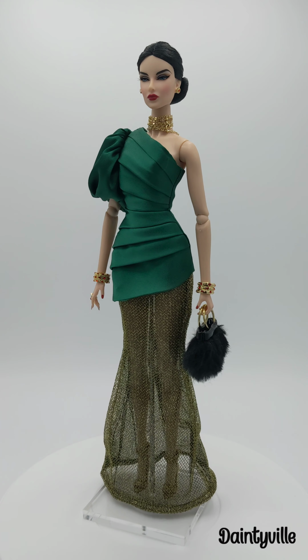Her skin tone is Japan and she has blue eyes. She has smoky eye makeup. She has black brows and no lower lashes. Her black hair is pulled into an elegant chignon.